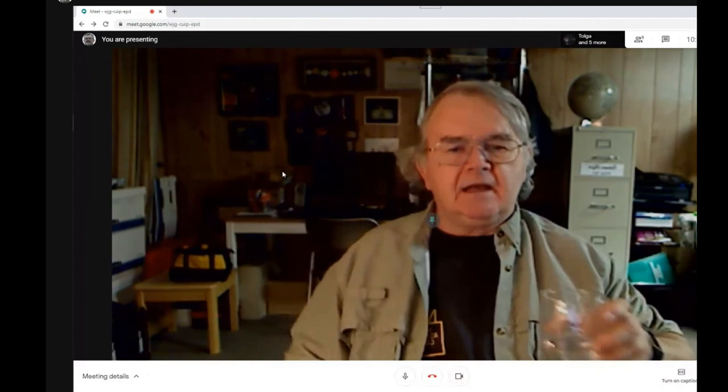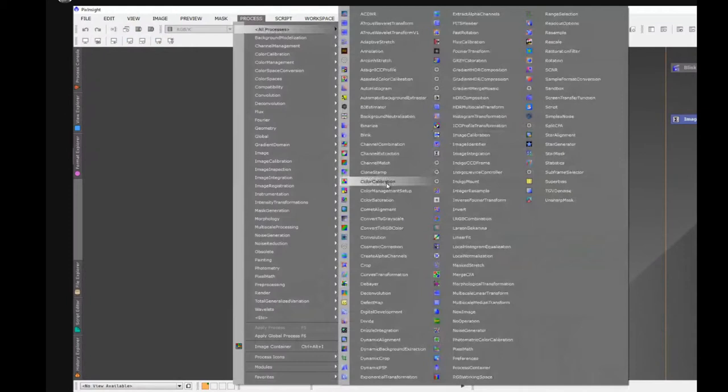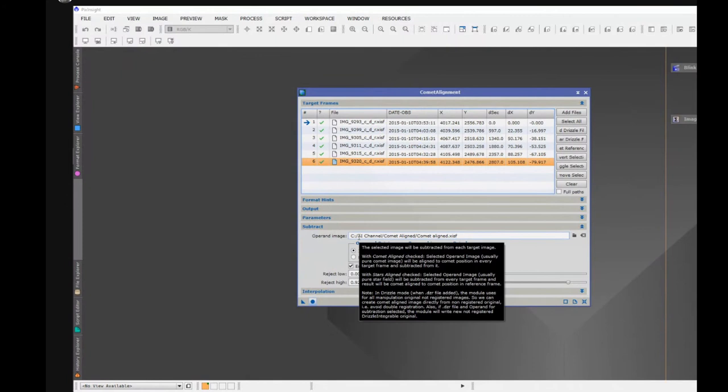Yeah, there was a comment from Milwaukee. If you uncheck enable linear fit and normalize in comet alignment when doing a Star Master, you might have better success in subtracting the comet. I'm not sure about that, but that's what the person said. What he's referring to down here is when I'm trying to combine all these things, either to subtract the comet, the Comet Master, or just align all of the images on the head of the comet.